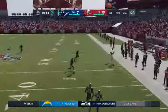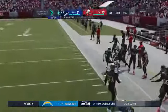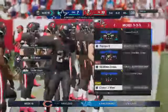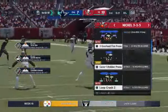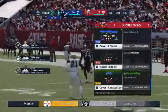He'll buy some time right, throwing right, and that's complete. And he'll be out of bounds, but able to get it up past the 45. Give him 22 there on the 3rd down conversion.